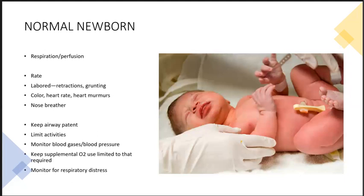Again, you're looking out if the respirations are labored, are there retractions or grunting, what's his skin color, his heart rate, any heart murmurs. Again, they are obligatory nose breathers, so you need to check and be sure he's breathing properly. So as part of your nursing considerations, you want to keep the airway patent. You want to limit activities because this will help to decrease oxygen consumption.